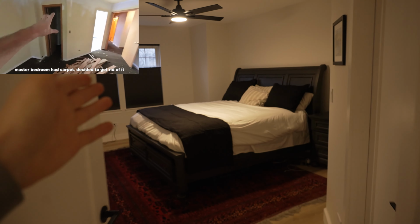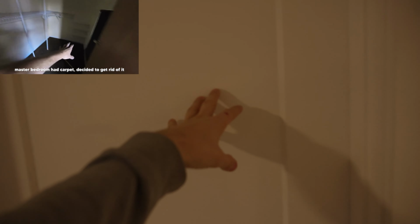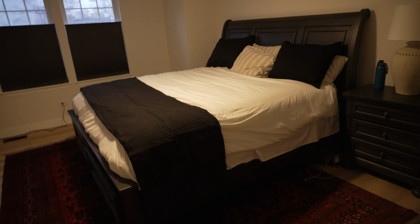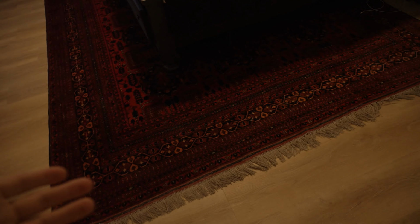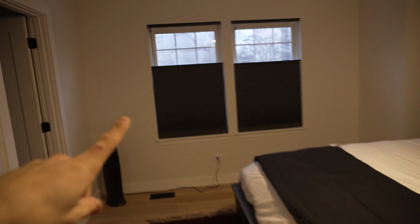This is my master bedroom right here. This is a project that still has to be done. We'll get in there in a second. Yeah, I picked out a nice master bed from a furniture store. I think it looks really nice. My mom had a rug we got from China that I like, so I laid it down and it looks really nice in here. There were some room darkening curtains that we kept.